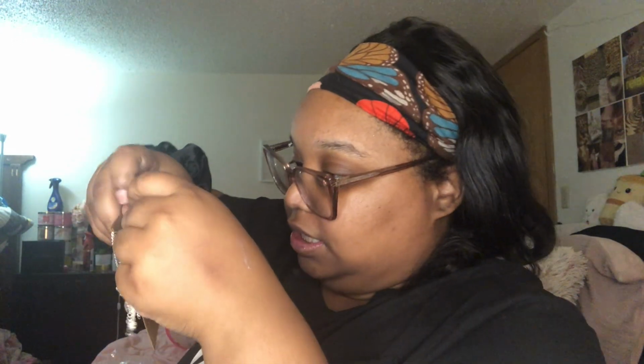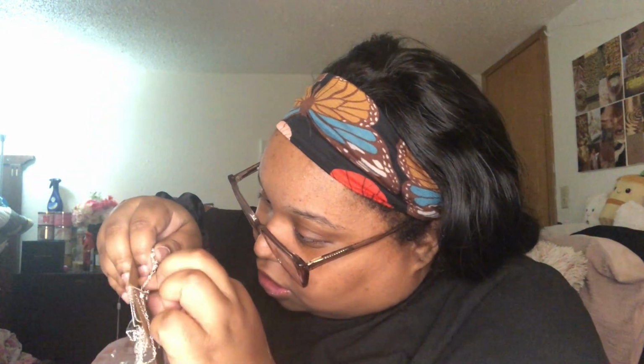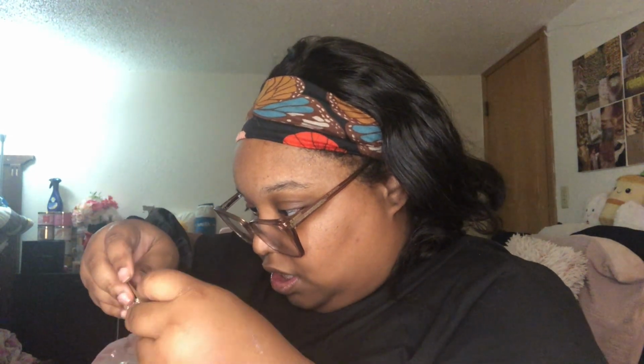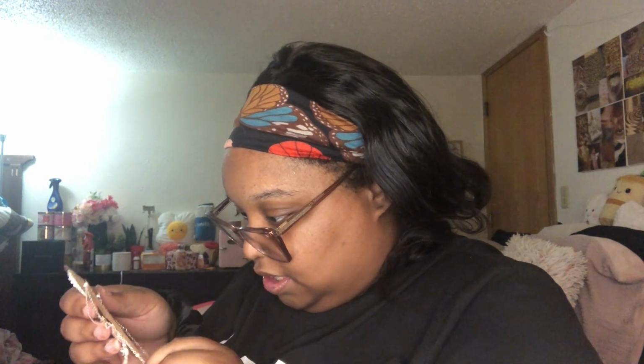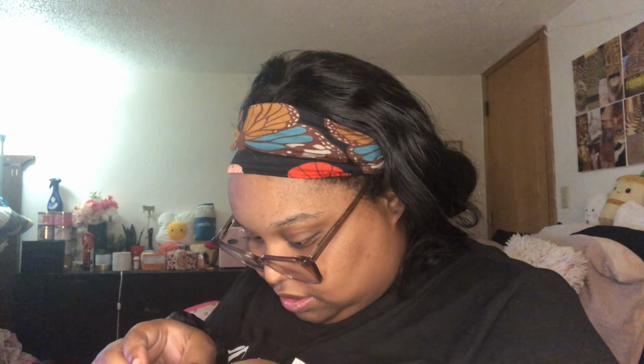Alright, so this time around, it's a layered necklace, and it's a bit tangled, so I'm just gonna try to make sure it's untangled. I'm trying to make it look decent for you guys to see, so you can see what it's about. Alright, so there we go.